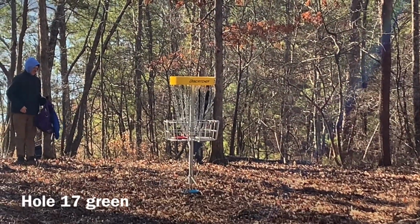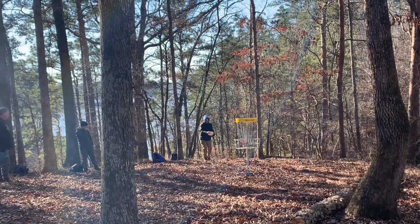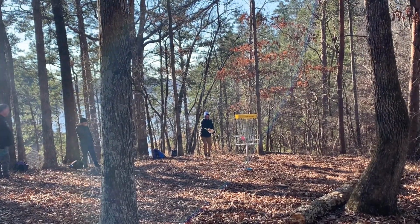And this is the green. You can see how it's pretty flat right there by the basket, but it drops off dramatically towards the water behind it.